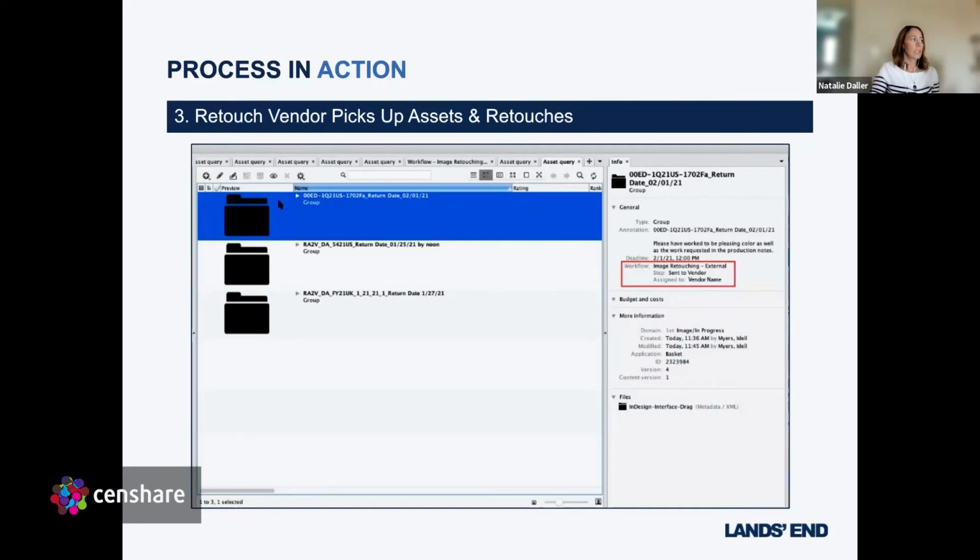And then within each group, they've got the marked up PDF, which tells them what they need to do. And they have the tips that they need to retouch. And sometimes they'll have some support files like color matching files, reference files.